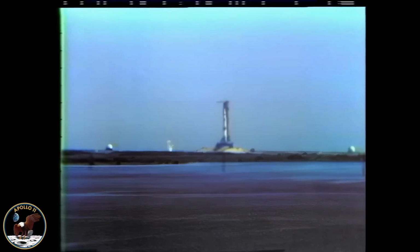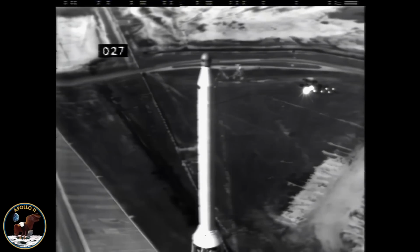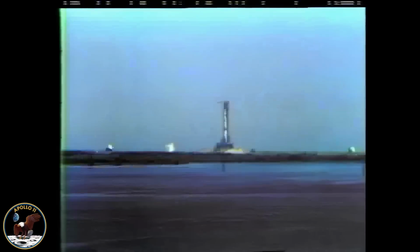Neil Armstrong just reported back it's been a real smooth countdown. We passed the 50-second mark. Power transfer is complete. We're on internal power with the launch vehicle at this time. 40 seconds away from the Apollo 11 liftoff. All the second stage tanks now pressurized. 35 seconds and counting. We are still go with Apollo 11. 30 seconds and counting.